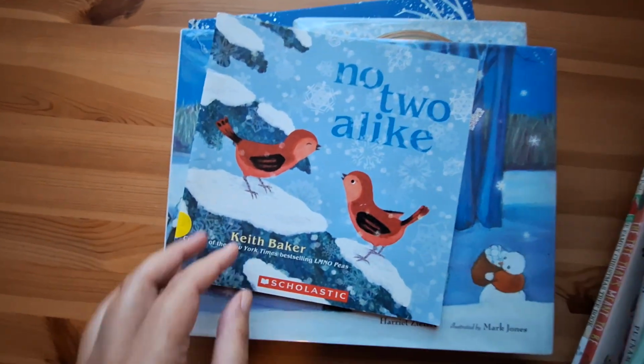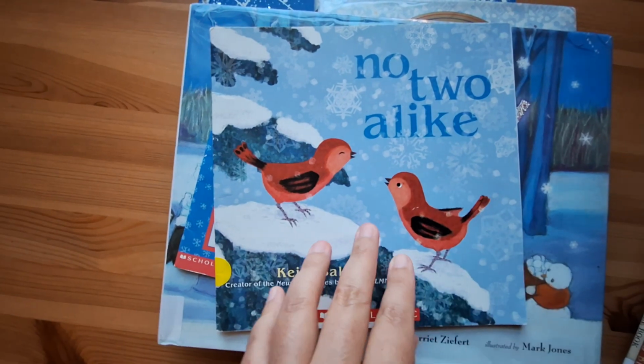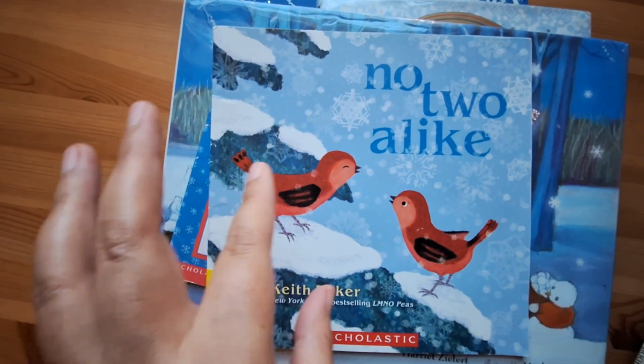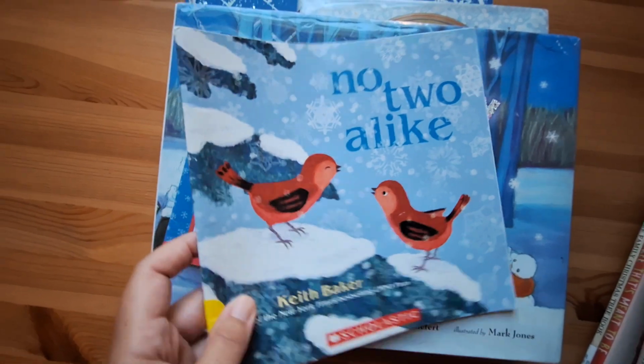The next one is No Two Are Alike. I like this book because it has this message that nothing is alike, everything is unique, and everything is beautiful. And if you're doing a snowflake theme, this one might be nice.